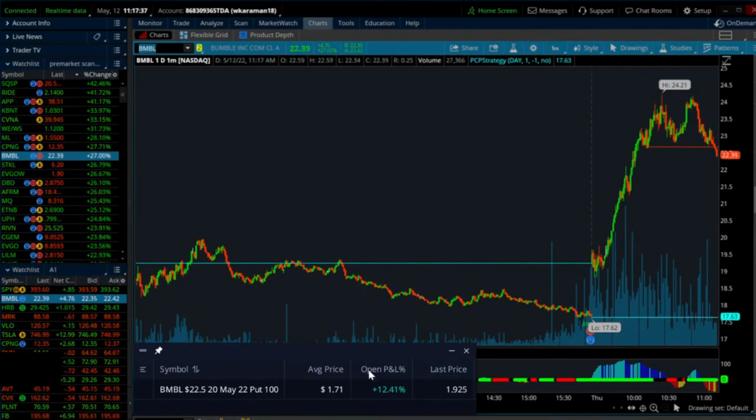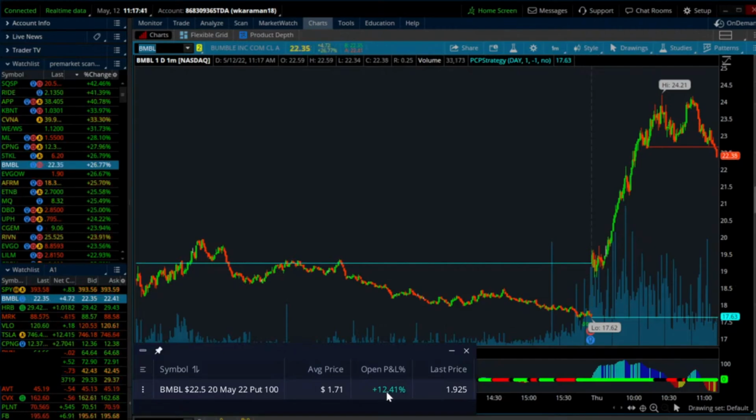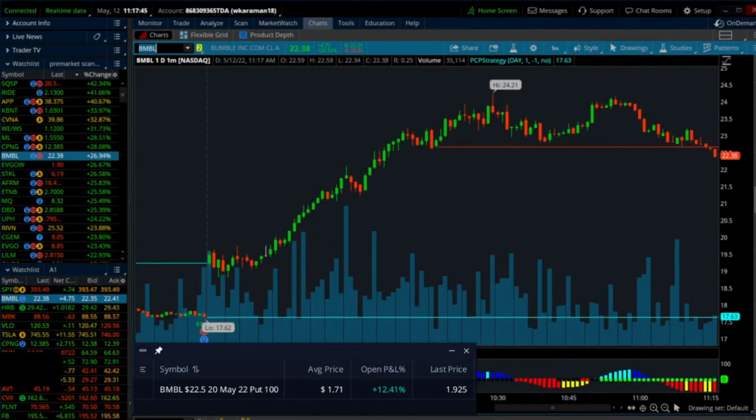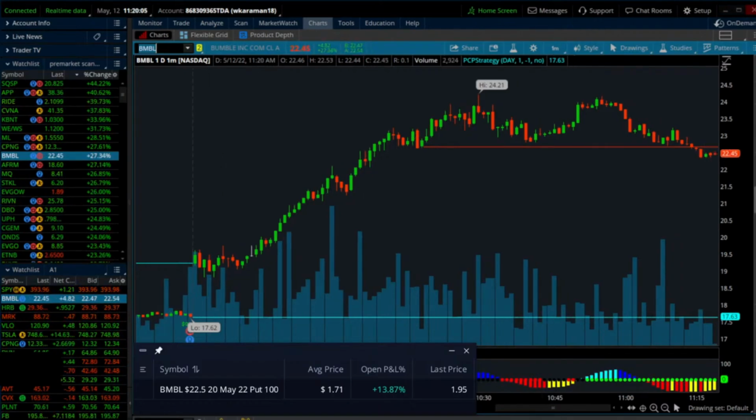The puts are going to start to print. These should be up about 18% here soon. It should start to go up here once it starts stabilizing. So let's just wait for it to rest a little bit, and then the puts should start to go up. So my strike is 22.5. We went from out of the money to now in the money. So yeah, the goal from here is just to turn 22.66 into a resistance level. If we can do that, we should be able to continue to drop.